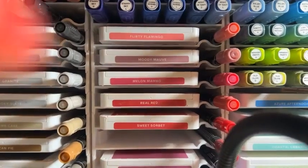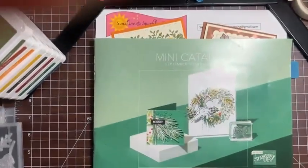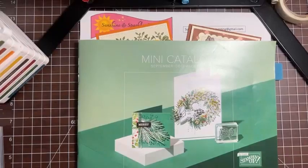All right. Whoops. Hold on. Lost my mind for a minute. I was reading a text. I admit it. Let's get this in the right spot.